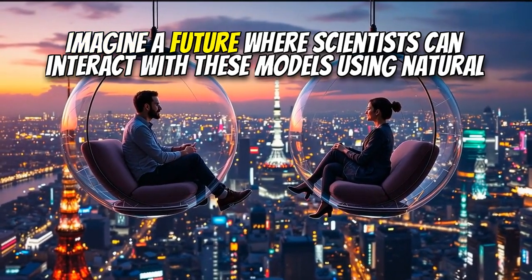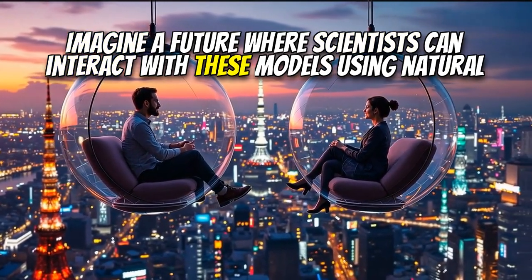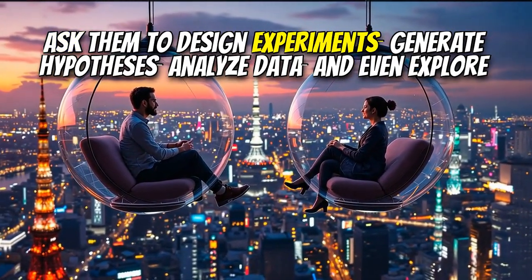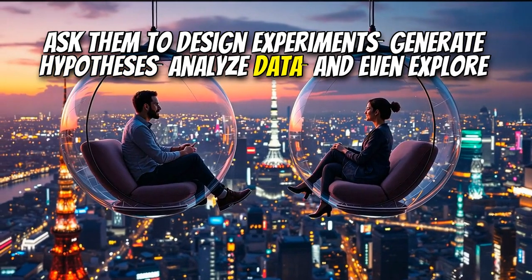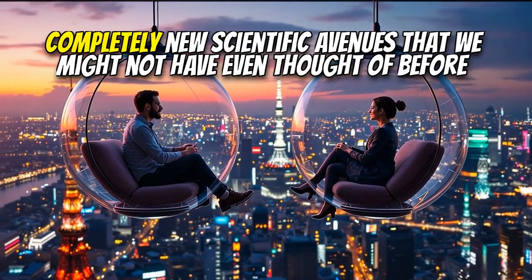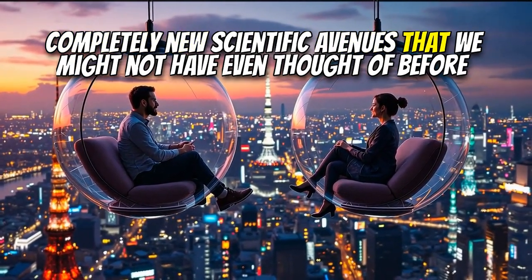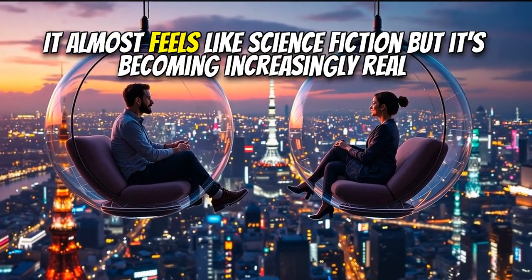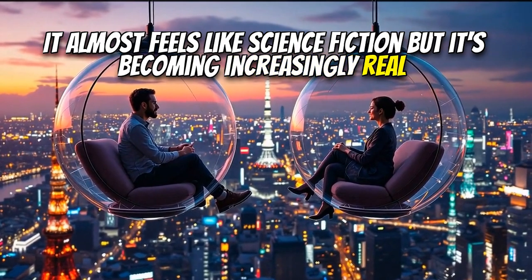Yeah. Imagine a future where scientists can interact with these models using natural language. Ask them to design experiments, generate hypotheses, analyze data, and even explore completely new scientific avenues that we might not have even thought of before. That's a pretty exciting vision. It almost feels like science fiction, but it's becoming increasingly real.